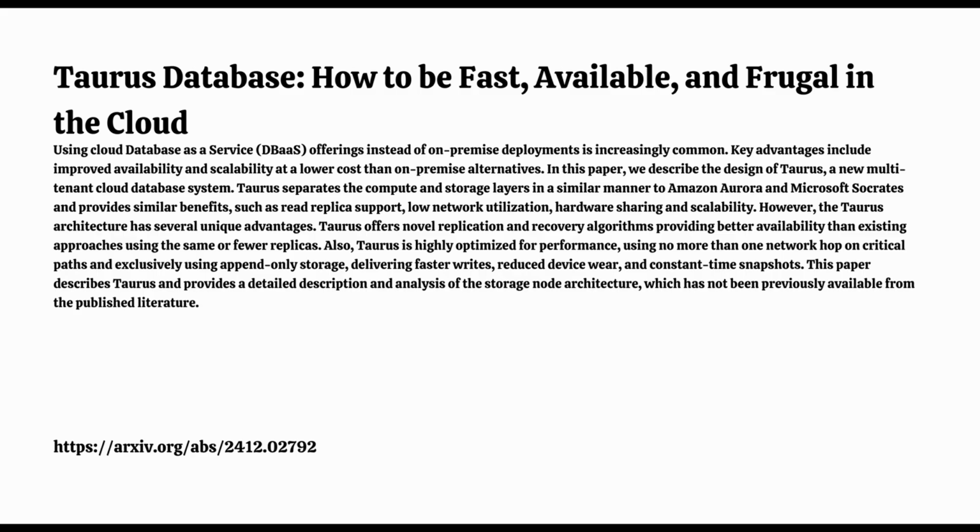This versioning capability is a cornerstone of how Taurus manages consistency across its distributed storage. The key architectural difference from traditional quorum-based replication models, where a majority of replicas must acknowledge a write for consistency, is that Taurus does not need a majority of page stores to be involved in each read or write operation for pages.